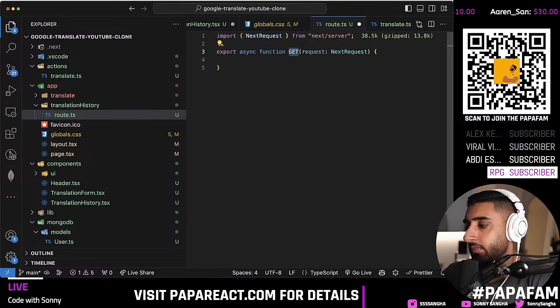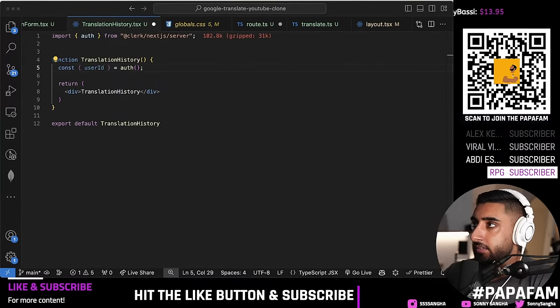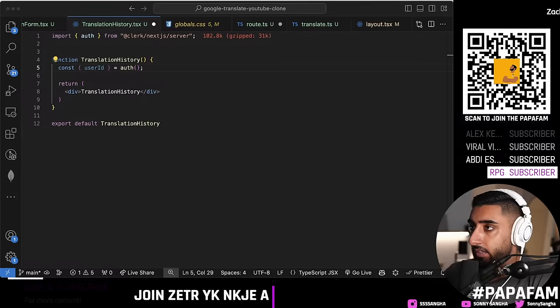Now, what I can do is I want to pass in the user ID alongside this, right? So we can actually go ahead and do that right now. This is not really sensitive information, so I don't really care. I'm going to pass it in the get request. It's completely fine. So what I can do here is I'm going to create a URL. So go to my translation history and I'm going to say const URL equals.